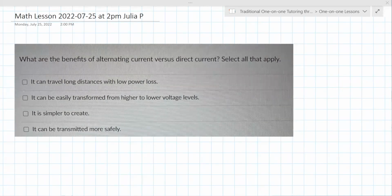So the benefits of alternating current. This one is definitely true, that it steps up and steps down, for sure. So I'm not seeing the ones I want here. Like there's conversion to direct current, which is very good. That I'm not seeing here.